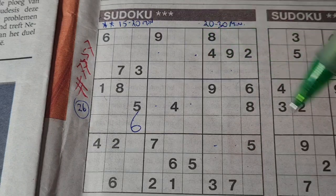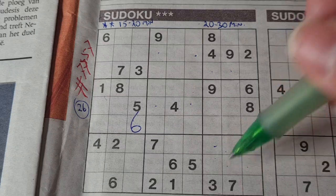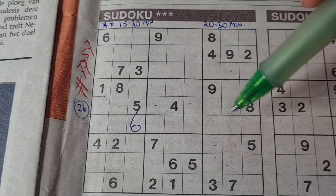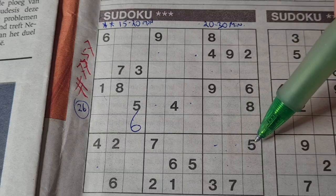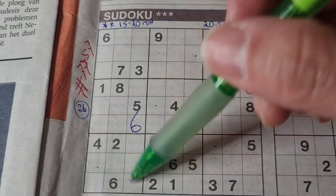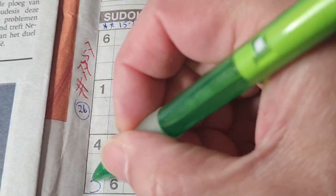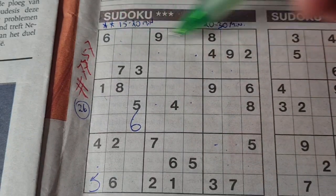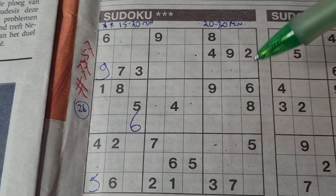How about the number 5? Yeah. We have a 5 in this row, a 5 in the row below, so last row, only place 11, 5 should be here or there. We have a 5 in the third column, no 5 there, 5 should be there, 5, okay. 9 in the first row, 9 in the second row, so the third row, the only place 11, 9 should be there, 9.